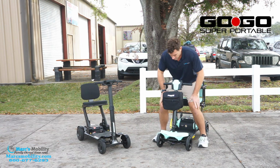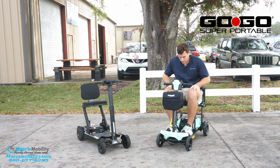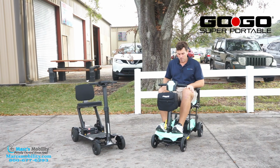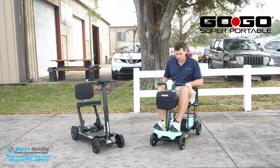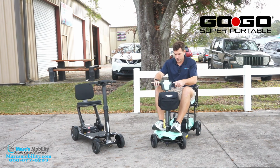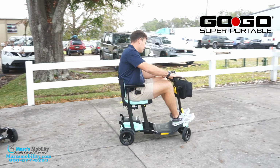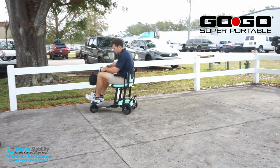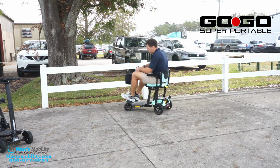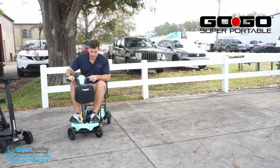So on the Super Portable, obviously, you have a little bit more comfortable of a backrest. The seat is going to be deeper. I just feel like your overall space, you can kind of put your feet even wider out and a little bit farther. And having this tiller that's going to adjust a little bit towards you as well. And then, like I said, this is a 51-inch turning radius, so it is going to be a little bit sharper. It does seem to turn a little bit faster as well when you are in that turning position.